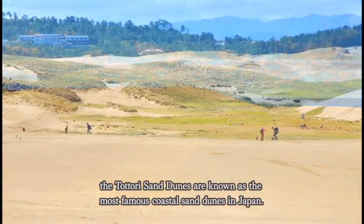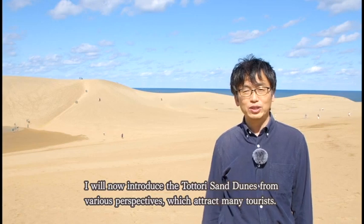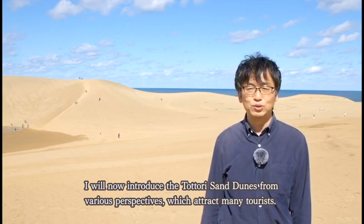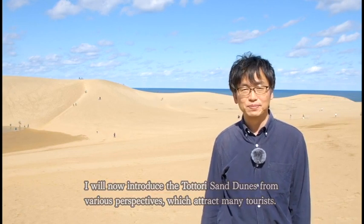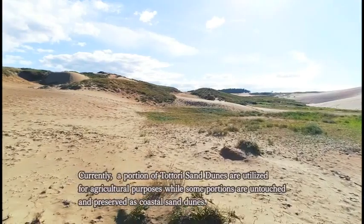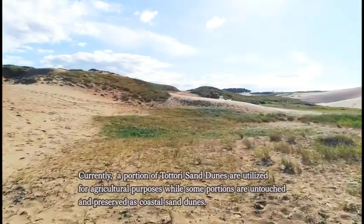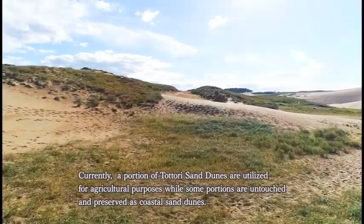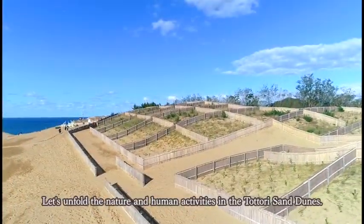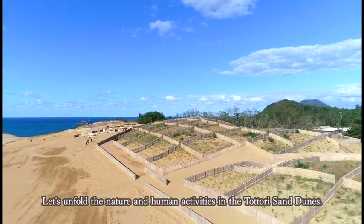The Tottori Sand Dunes are known as the most famous coastal dunes in Japan. I will now introduce the Tottori Sand Dunes from various perspectives, which attract many tourists. Currently, a portion of Tottori Sand Dunes is utilized for agricultural purposes, while some portions are untouched and preserved as coastal sand dunes. Let's unfold the nature and human activities in the Tottori Sand Dunes.